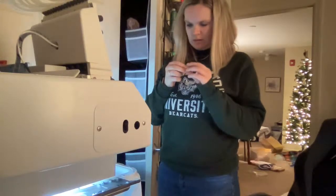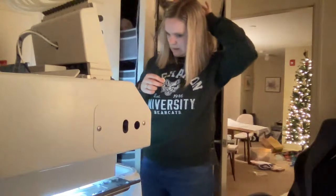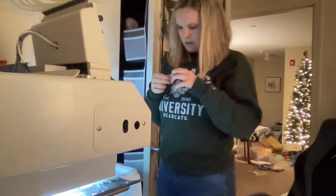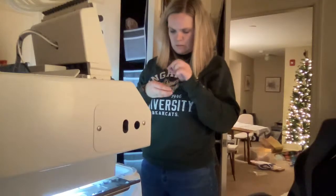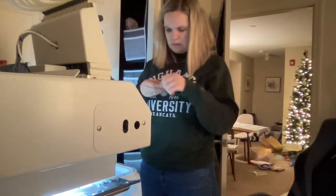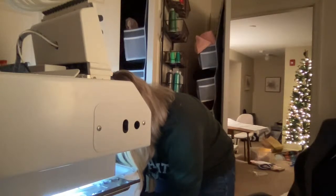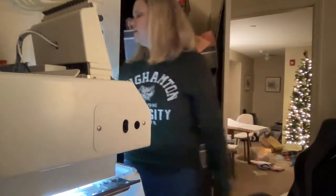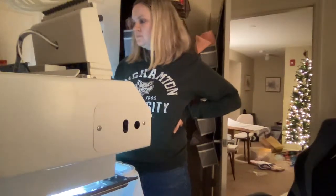Okay, I'm going to have to rewind this because the bobbin got out of whack a bit. Put it properly through the channels again. I'm going to have to redo all of that just because I don't want the embroidery to look weird, which it looks weird right now. So I'm just going to rewind it all.